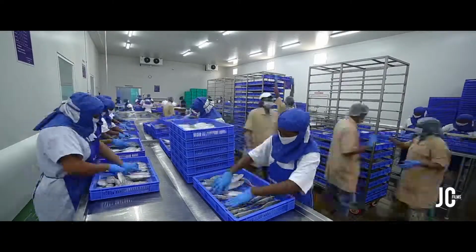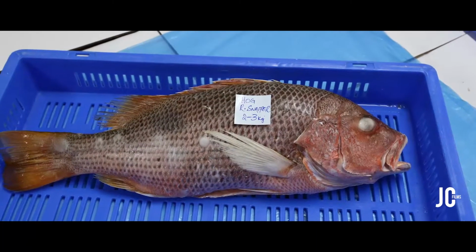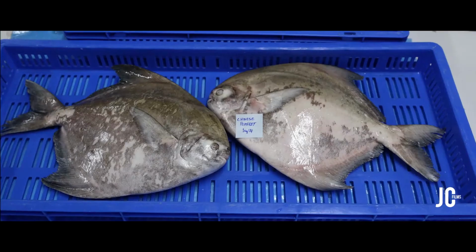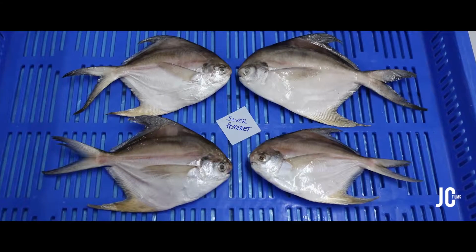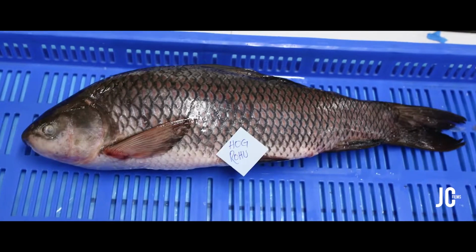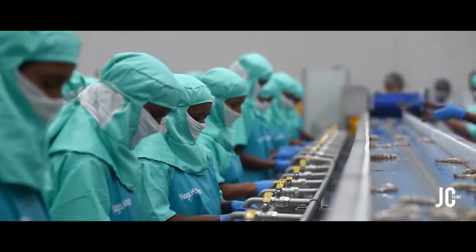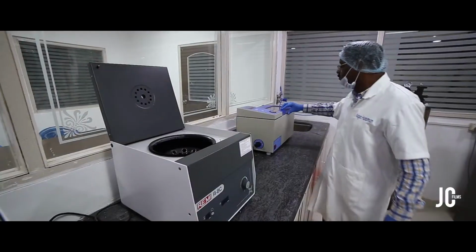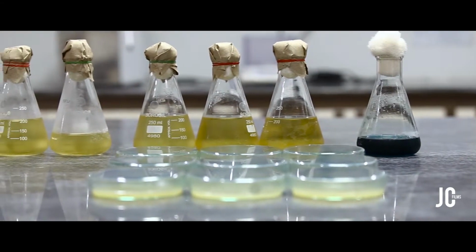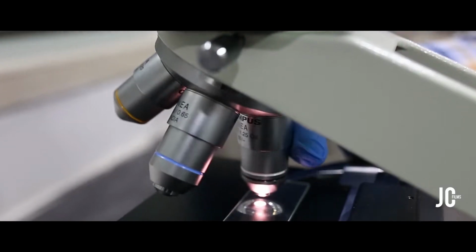In the other parts of our factory, we also process various fish products such as snapper, black gopher, spotted gopher, mackerel, Chinese pomfret, silver pomfret, kingfish, black pomfret, croaker, rohu, and many other products. Throughout the entire process, whether it is shrimp or fish products, our world-class labs play a vital role in the processing through quality control and quality assurance at various stages until the product arrives at the cold storage.